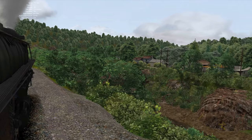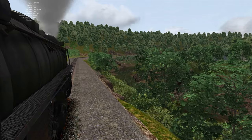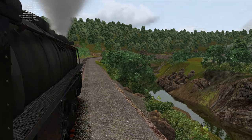We are continuing along the 10-mile South Fork, passing the town of Chartiers on our right. This is the town that gave the Chartiers Southern Railroad its name, which is what became the 10-mile branch that we're now driving on.